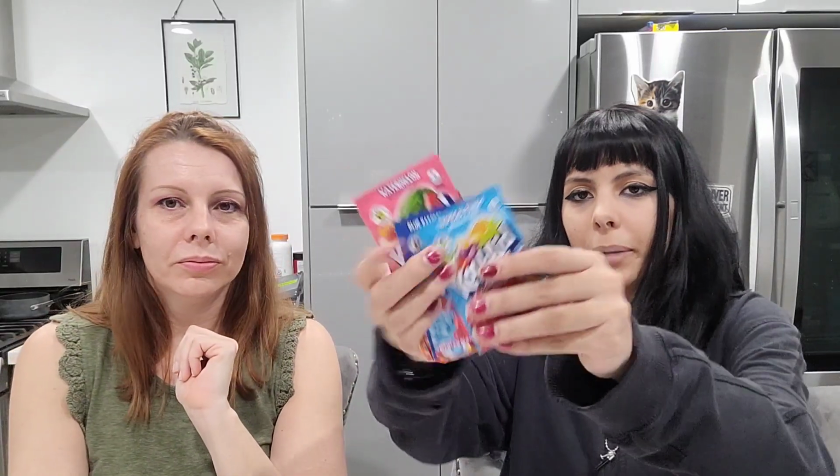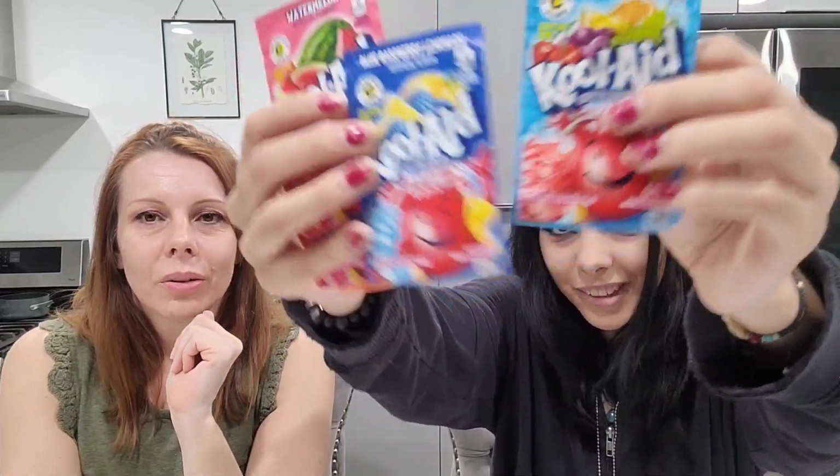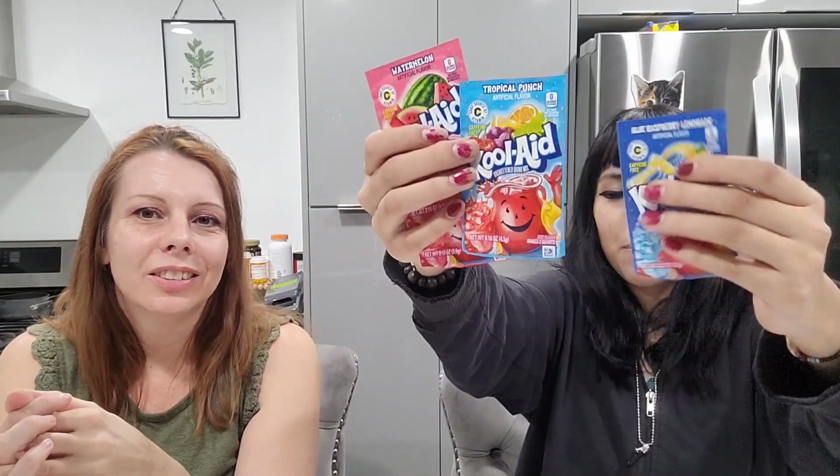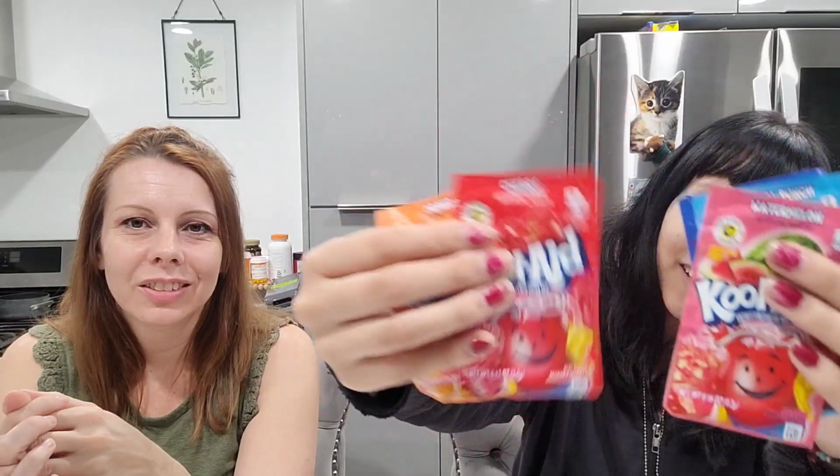So we got some Kool-Aid packets. Of course, we had to get blue Kool-Aid. The blue raspberry is my favorite. And then tropical punch, watermelon, cherry, and orange. I don't care what anybody says, I grew up on Kool-Aid. The kids grew up on Kool-Aid. Kool-Aid is the best. Jolly Ranchers. Apparently they don't have Jolly Ranchers.